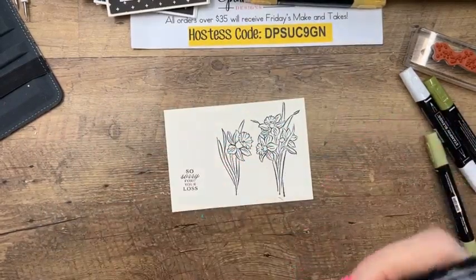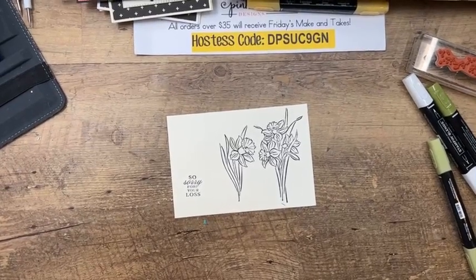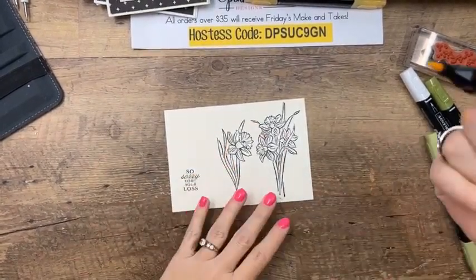All right, so I should have stayed zoomed in, shouldn't I? Let's see, I had luck last time. Let's see if it's gonna let me zoom in this time. Nope. All right, I guess not.